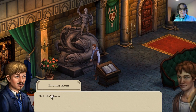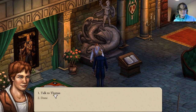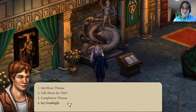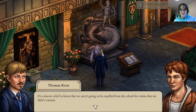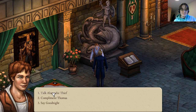Thomas. Oh, hello, Sean. Good evening, Sean. What brings you out at this time of night? I was just snooping around to see what I can see, like a good little rogue. So how are you now that the school thief has been caught? It's a sincere relief to know that we aren't going to be expelled from the school for crimes that we didn't commit. What about being expelled for the crimes we do commit? I'll try not to commit any crimes.